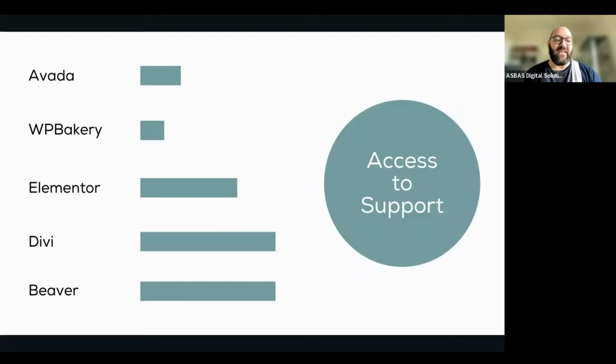But when it comes to Divi, it is a paid thing anyway. There's only a paid version of Divi. You can build your own pages with the basic Divi builder, but to get the plugin or the theme to go in, you kind of need to go through a paywall to buy it.